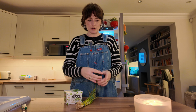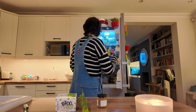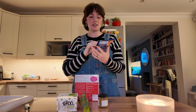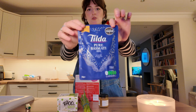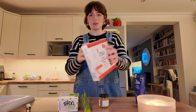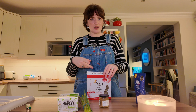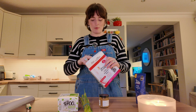I'm slightly light on ingredients. I don't have any onions or ginger, but I think it'll be okay. What I do have is some of this Tilda pure basmati rice. I love Tilda products, specifically the packets that you can whack in the microwave. I love these. And then I've also got these Itsu crispy seaweed thins. These ones have got sweet soy and sea salt, but they also just do plain ones. So I'm thinking I can put some of this on the side and have some of the crispy tofu and rice scooped up in some of these crispy seaweed things.